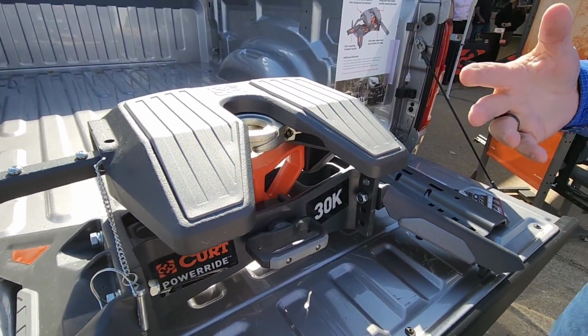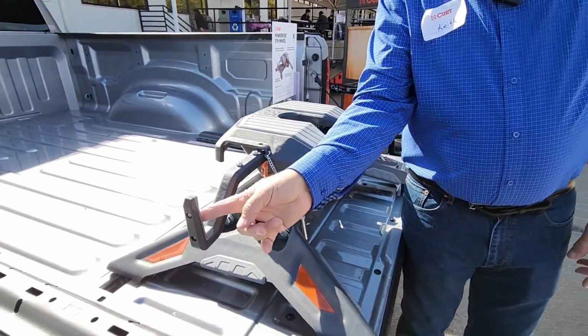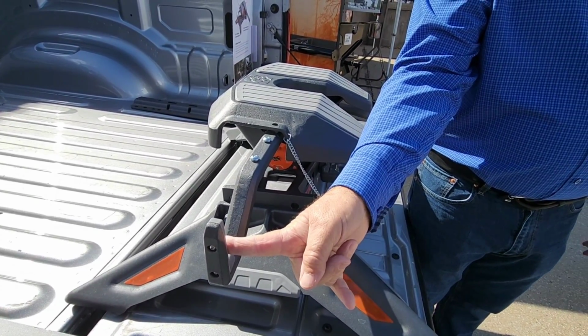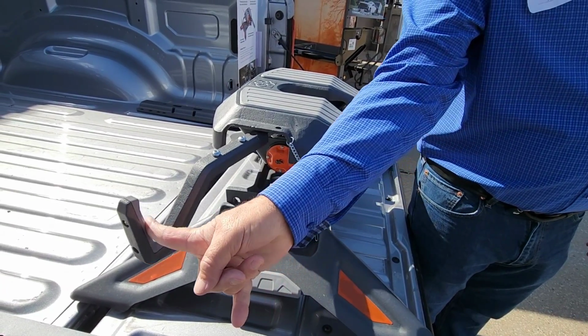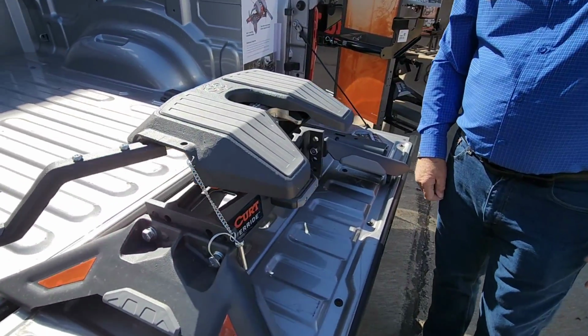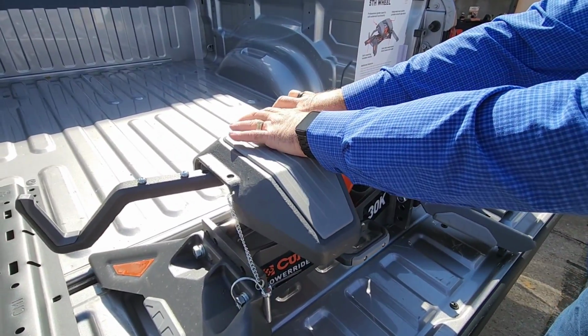The other thing that we did is we listened to the consumers in the industry. In a lot of the hitches out there, you have to lean over the side of the pickup and pull the handle to unlatch and latch it. So our engineers went to work and we came up with this. Basically, I can push this handle out with one finger. It's about a 1/2 inch push at about 8 pounds, and the jaw system is open and ready to go. And then it automatically latches once you back into it.